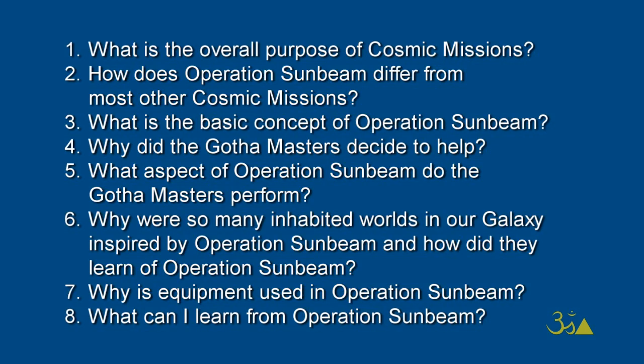These are the questions which I've passed out, which I hope to answer. What is the overall purpose of cosmic missions? How does Operation Sunbeam differ from most other cosmic missions? What is the basic concept of Operation Sunbeam? Why did the Gotha Masters decide to help? What aspect of Operation Sunbeam do the Gotha Masters perform?